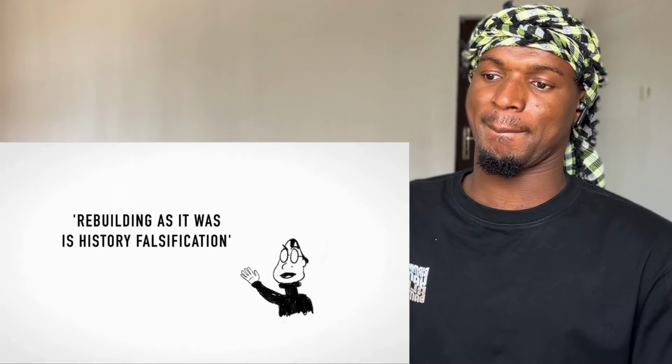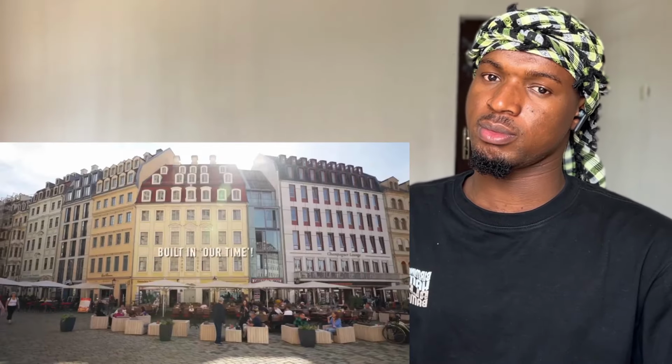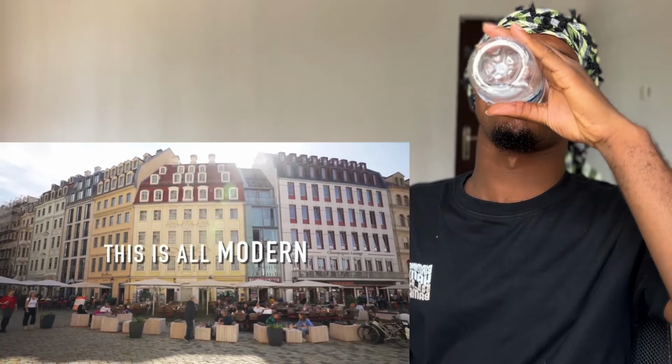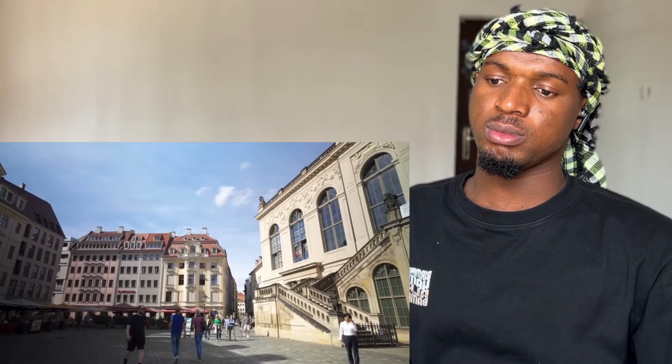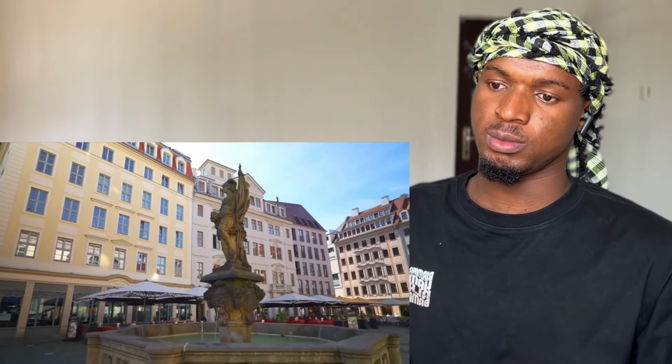Some say we shouldn't rebuild what was bombed as it would be history falsification and we must build things that are of our time. Well, the Neumarkt was built in our time and as a result is by definition modern. It's not exactly like it was before. Maybe that's bad, but maybe it's better. Who knows? And who cares? People love it, so let's enjoy this new Baroque Neumarkt.